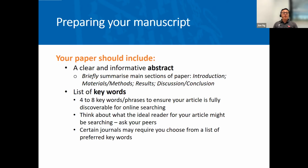And then the third part of the preparation would be the keywords. You will usually need to provide 4 to 8 keywords or phrases to ensure that the article would be easily discovered by researchers who are looking for similar topics to write on, to cite on. So it's good to also look at those good papers that have been published and see what are the typical keywords that they use.